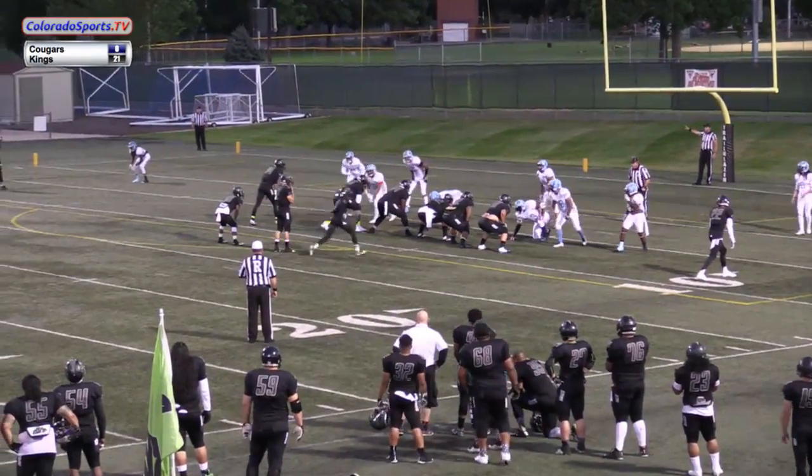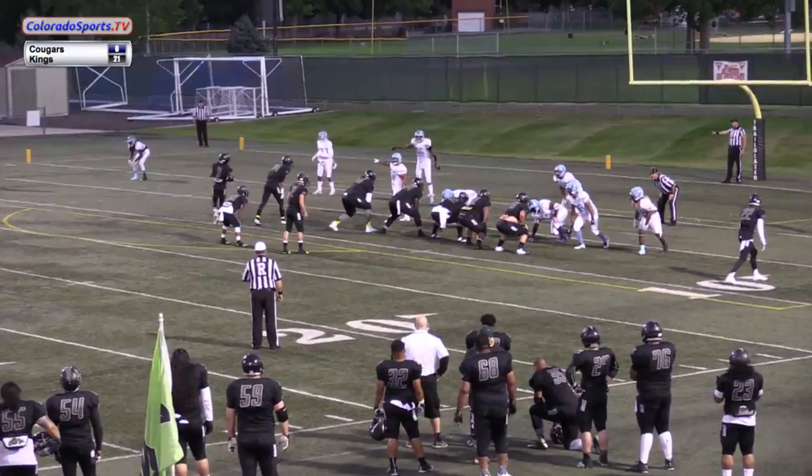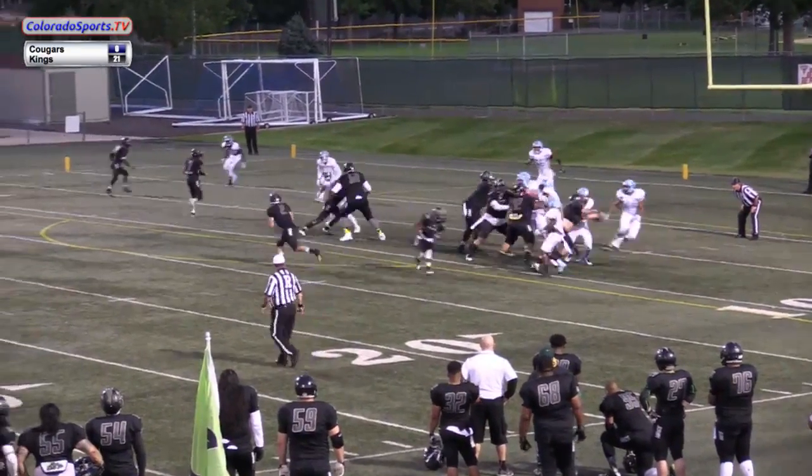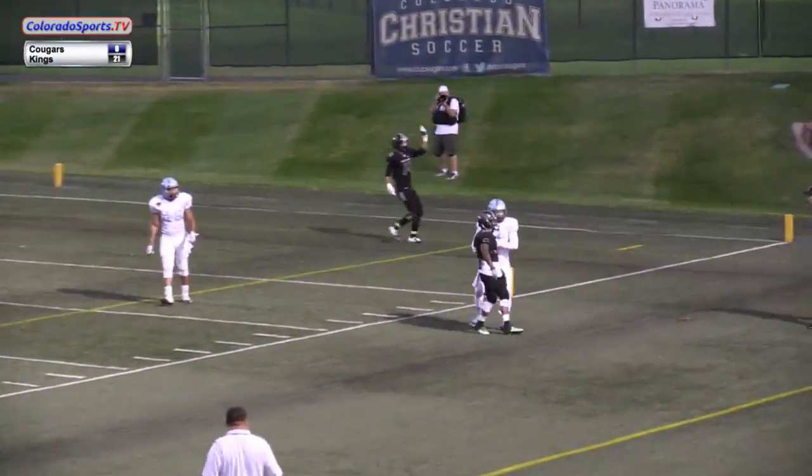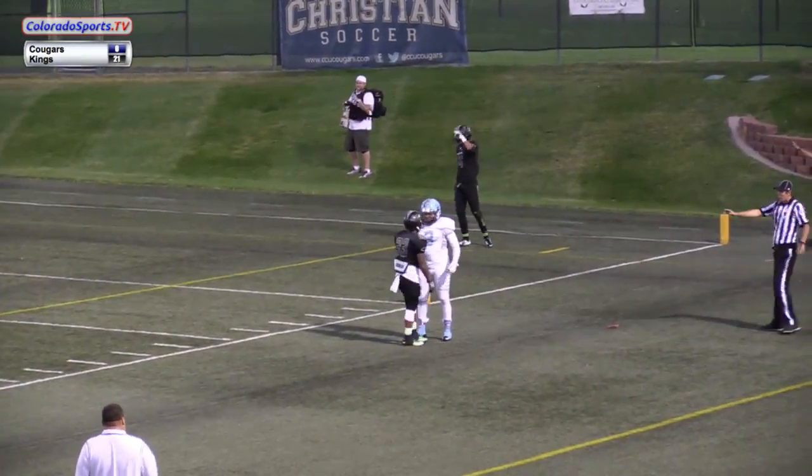Heavy line, though, to the left, one to the right. Now we're going to shift that running back to the left. Handoff, bounce outside. No, fake keeper, thrown to the back corner of the end zone. Out of bounds. Nobody there.